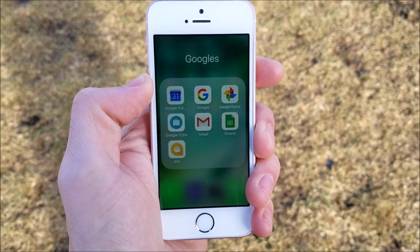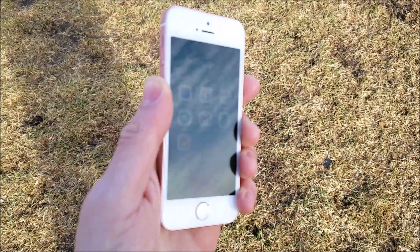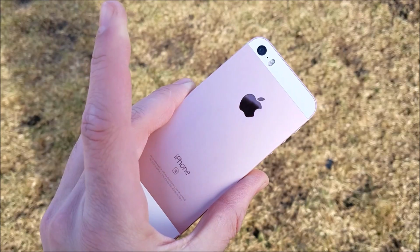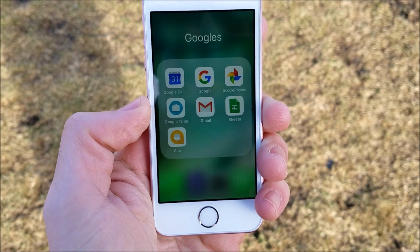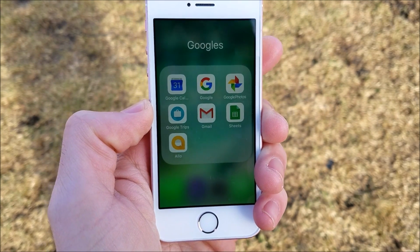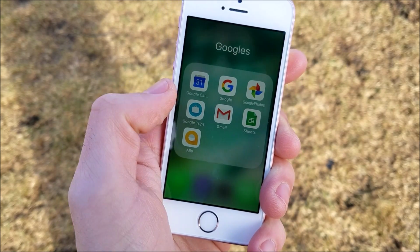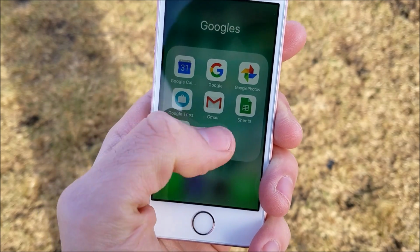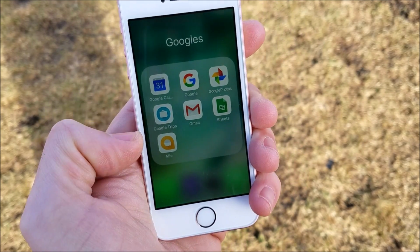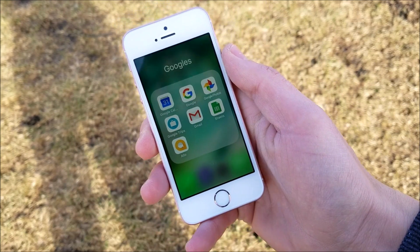Now, under my Google folder, I like to keep Google Calendar, Google Search, because iPhone doesn't have the famous Google Search here for the SE. It just has the Siri application here on the SE. So I do like to keep that. Google Photos, Google Trips. Google Trips is awesome if you guys travel a lot. Get Google Trips. This is something you need in your life if you travel a lot. I do have Gmail as well as Google Sheets for managing expenses and also writing in like video ideas that you guys suggest. I write that in Google Sheets.